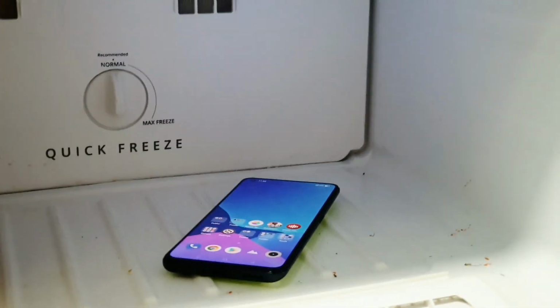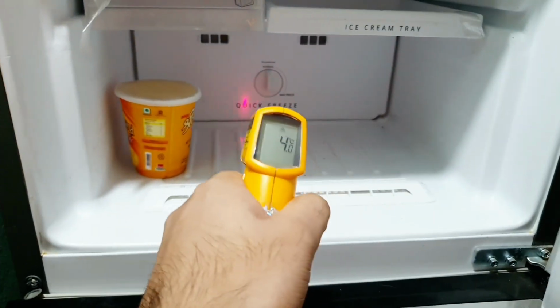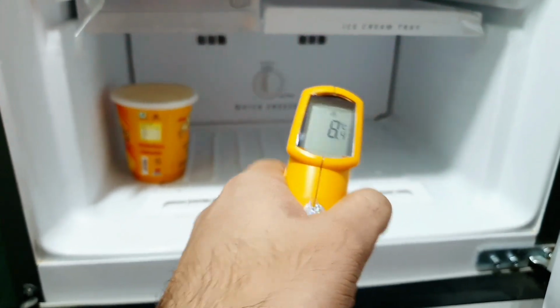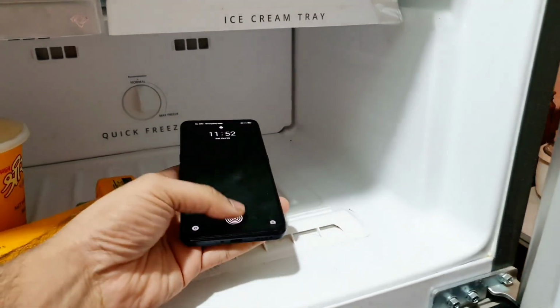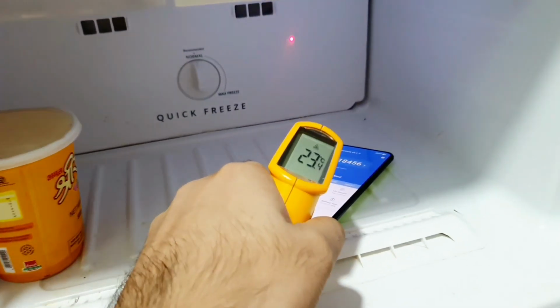So in this exact position I'm keeping the phone inside the freezer, you can see clearly. Right now the temperature inside is close to 0 degrees Celsius. I did remove the door, so that's the reason we are seeing lower temperatures at this moment, but it was about 0 degrees and sometimes -1 and -2 as well. So right now I'm keeping the phone inside and starting the Antutu benchmark test.